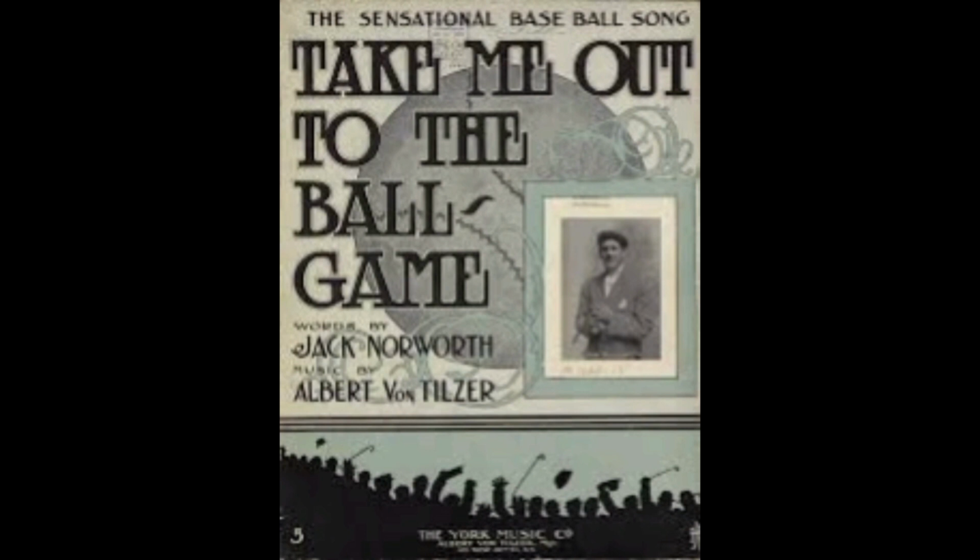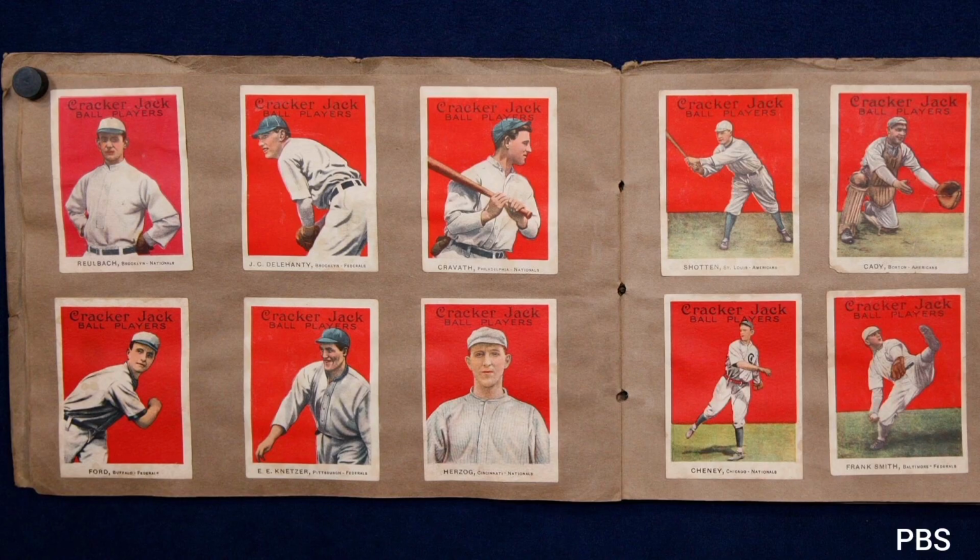Those same 2 years, 1914 and 1915, Cracker Jack produced a series of beautifully designed baseball cards, Cracker Jack Ball Players, and included a card in each box. In 1915, customers could also mail in Cracker Jack box coupons for a whole set, and even a photo album.